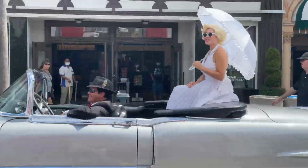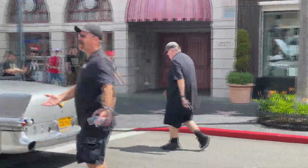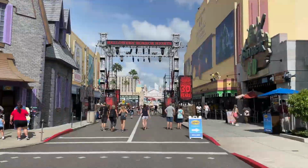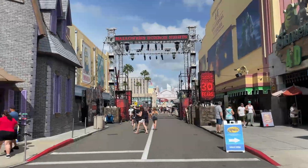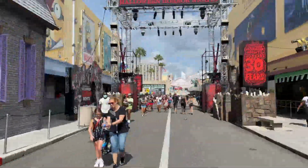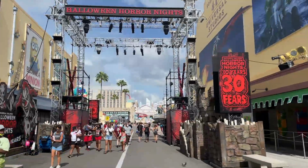The driver's beautiful. Wow, that shout out for the driver. Oh my. On a scale of 1 to 10. Everyone gorgeous there today at the Maryland Parade. It's 10:40 a.m. on Sunday. Despicable Me, only a 35-minute wait. So pretty light on crowds on a lazy Sunday.